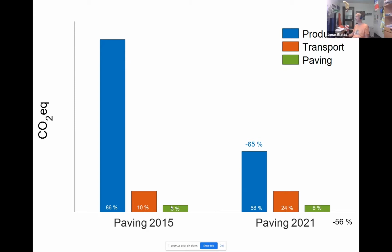These patterns have had a radical change in only the last few years, the 6 years, in that a large part of the fuels we use in heating the asphalt is nowadays bio-based. So the carbon footprint of the production phase is heavily reduced, but it's still the larger part of the carbon footprint we have in asphalt paving, though it's no longer the heating energy. It's the input materials like the bitumen. So to decrease further, we have to look at the bitumen, which is a part of the asphalt. This is where we are today in Sweden.